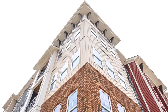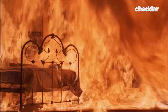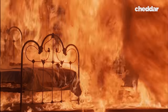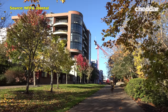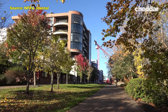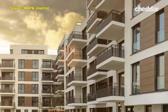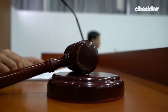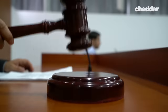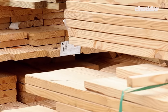Because everything comes in pairs, the other big problem with 5-over-1s is with fire. They are viewed as a very high fire risk because in 2017, there were 13 fires that resulted in damages over $20 million. Six of those were 5-over-1s. There have been attempts to ban these buildings in the Atlanta suburbs, but they were overturned by the Georgia legislature. So while wood is cheaper, it definitely has its downsides.